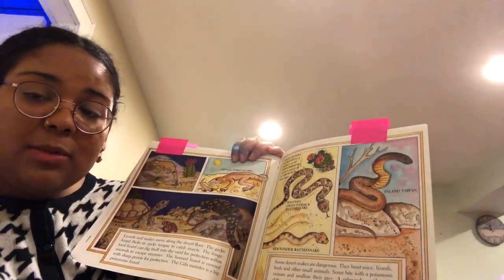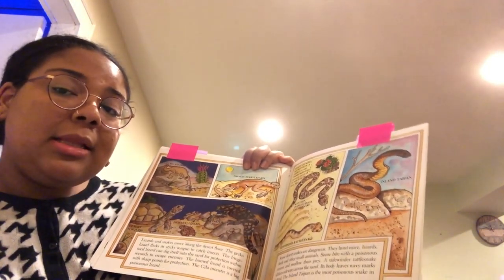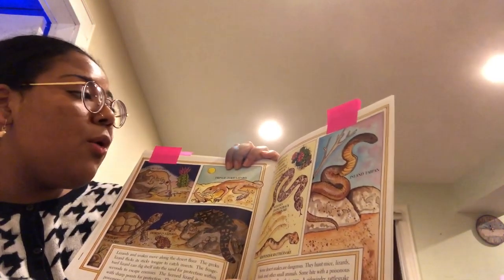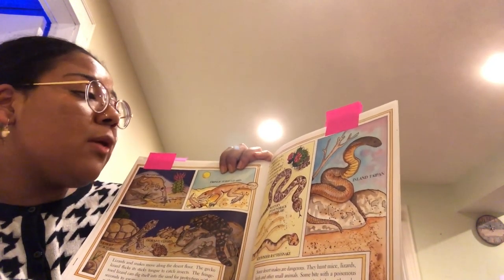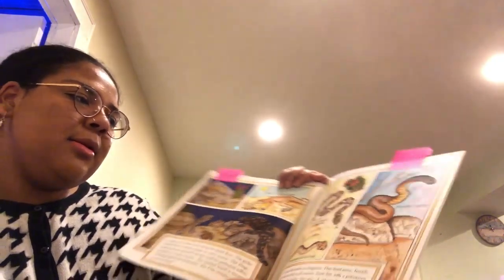And I'm going to ask this question. What family do you think lizards and snakes belong to? So, lizards and snakes are reptiles. A reptile is a cold-blooded animal that crawls or moves on its belly or on its short legs.